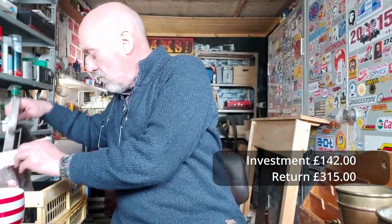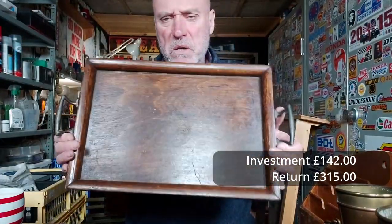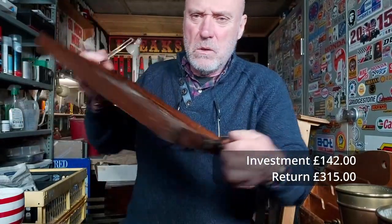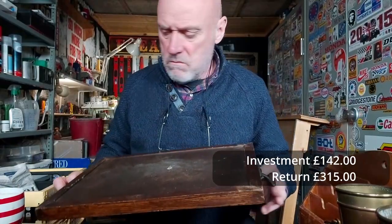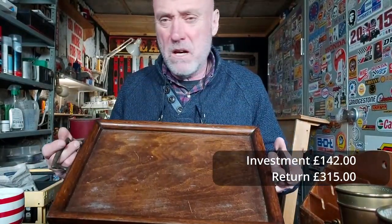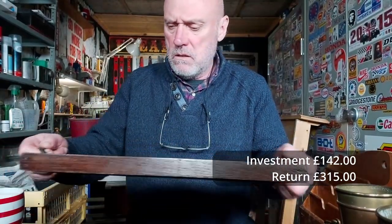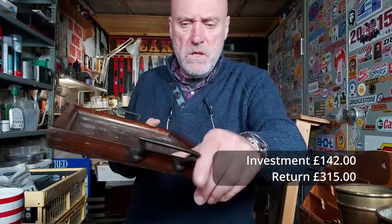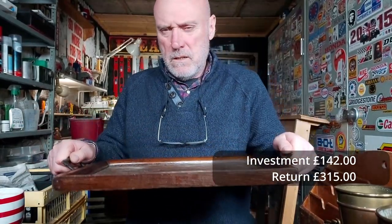Okay, and two more items to go. Bit of functional stuff here. Oak butler's tray. Lovely wrought steel handles at either end. Rock solid. Victorian, possibly Georgian. Could well be early 19th century, but certainly mid 19th century. Lovely little stained oak with what I imagine is a French polish finish, with beautiful patina to the wrought steel handles.